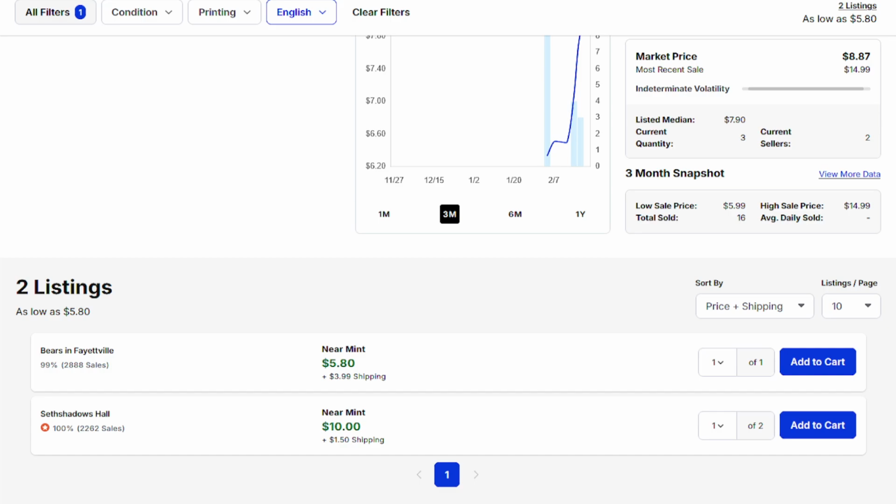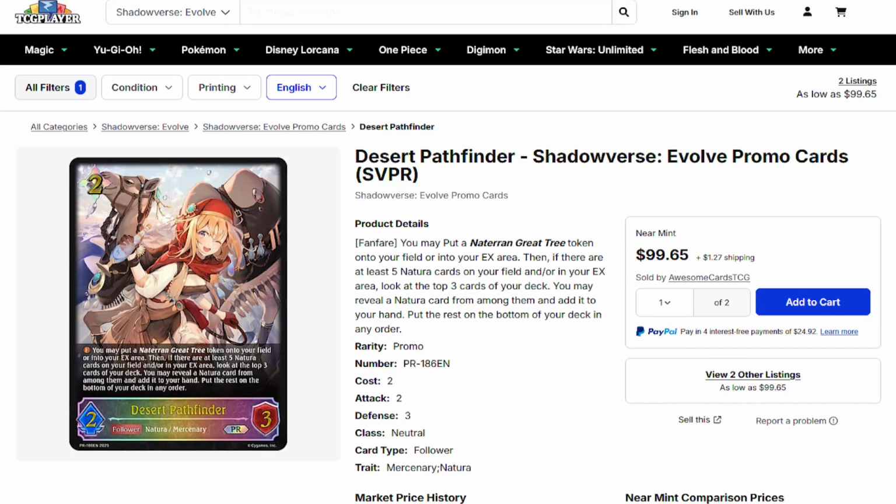But to that point, a lot of the promos that we got more recently between the Showdown Challenges and the new Tournament Pack ones are actually up on TCG Player, and we're going to go through a few of those to wrap up today. One of them is Desert Pathfinder, which is the legendary alternate art promo to pick up from the pack itself. I was actually lucky enough to pull one of these yesterday.